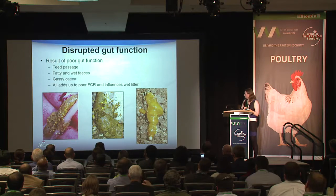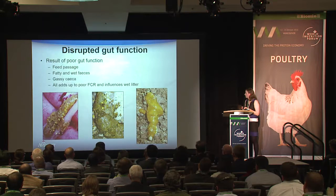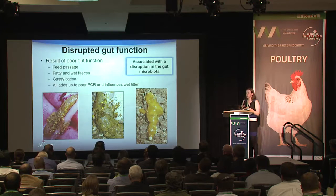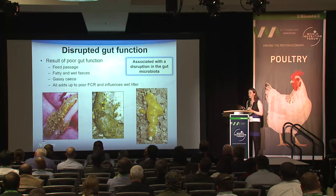And here we have some gassy ceca. So the bubbles in the ceca are indicative of different gases being present. And these are all associated with disruption of the gut microbiota.